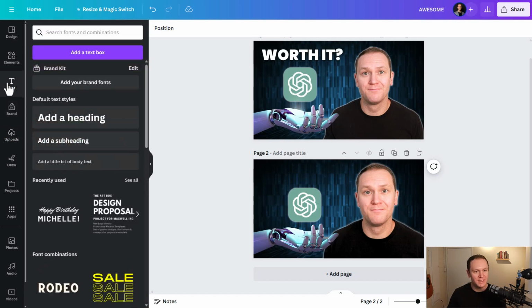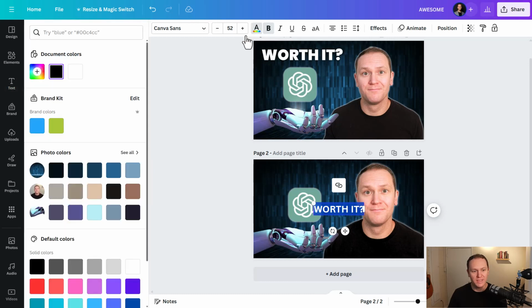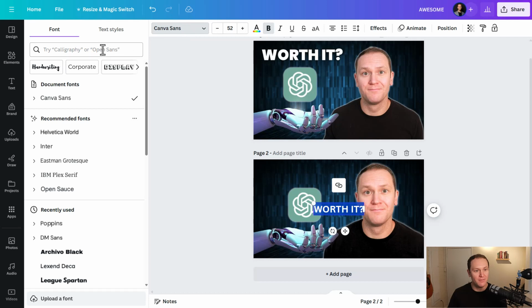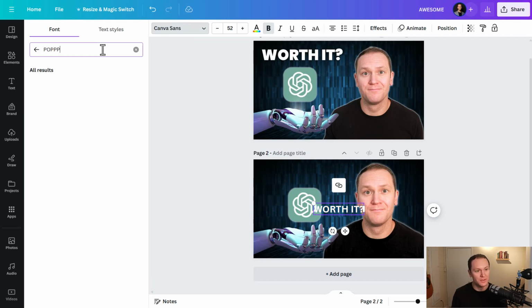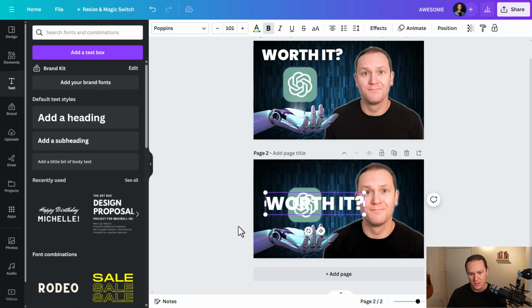We go to text. We type in heading. And we're going to say worth it, question mark. We'll make sure that this is white right here. And then for the font, what I love to use and what I always use is Poppins. I think Poppins is cool. So we'll go Poppins and we will say bold. Actually, let's go extra bold. Why not?